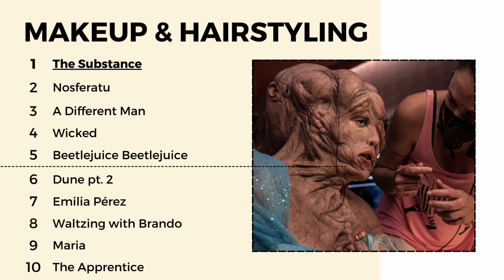From there, Nosferatu's highly impressive considering what they did with Nosferatu. A Different Man features heavy makeup work, I hear. Wicked, I'm sure, does something with prosthetics, but honestly, I figured painting Cynthia Erivo green was enough. And Beetlejuice features the work on Beetlejuice. Dune Part 2 could slip in as a nomination, but the first film didn't win, and it does feel like awards bodies are looking for any opportunity not to nominate this movie.